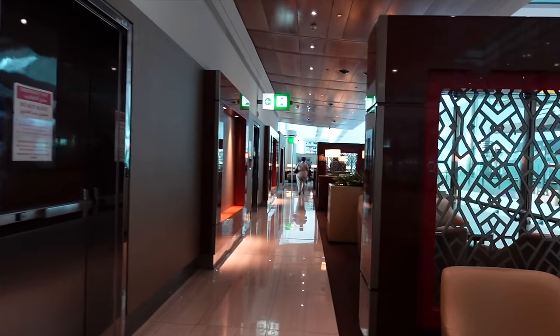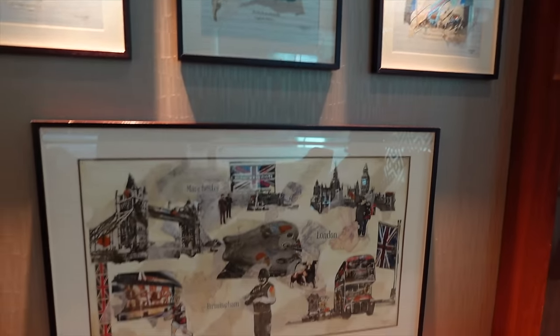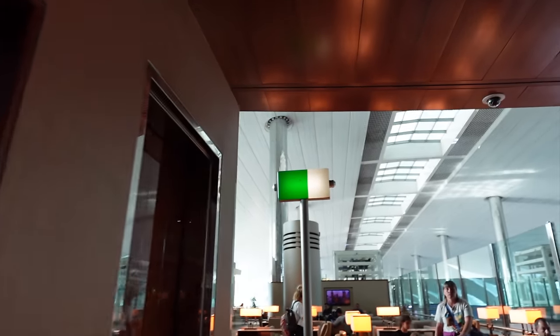And then, I can't believe how big this place is. I feel like it's almost the whole length of the airport, really, this terminal at least. So how fun. There's some art pieces to do with London here as well. Considering we're off to London today, this is a flight from Dubai to London. That's quite nice to see. And then, ooh, what's on the left? I guess this goes back to the toilets for the gents. And this must be the last section of this lounge.